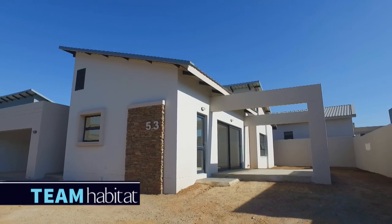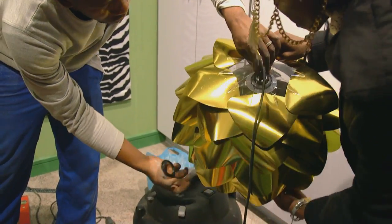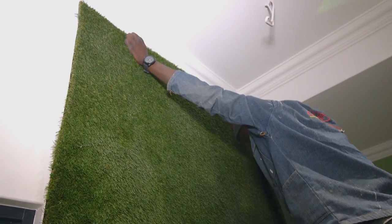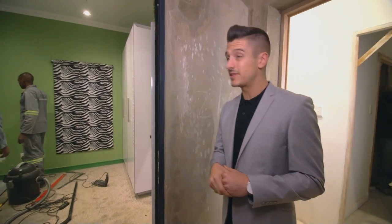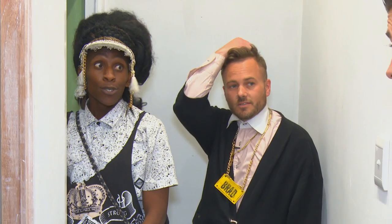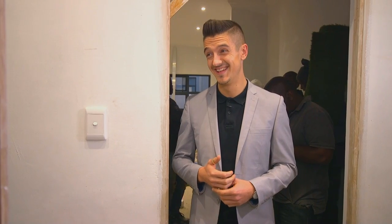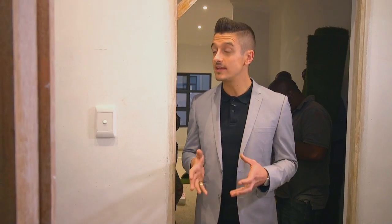Over at Team Habitat, their room is very far from finished. They'll have to move at super speed to present a completed guest bedroom. With 30 minutes to go, it seems like they've called all hands on deck, and I wonder whether they're going to get ready in time. Guys, will I have a guest bedroom in 30 minutes? Well, first of all, we're as ashy as ashtrays, and we're as tired as trams. So if by the grace of some miracle happens, yes, you will. You'll have a winning room.